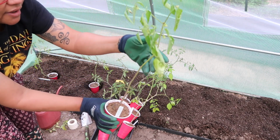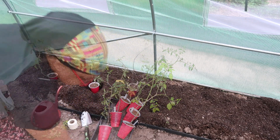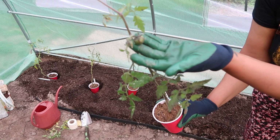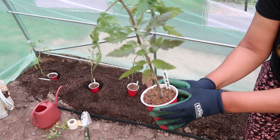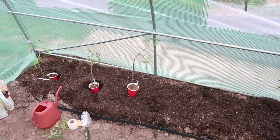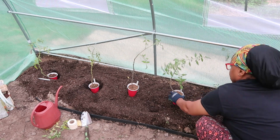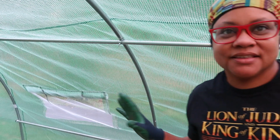Look, this one already has a tomatillo on it. This one has a little cherry tomato already on it. They're fighting. This is that Queen of the Night. This is the new release from Baker Creek. All right, family, so I'm just gonna go ahead, get these in the ground, get the holes fertilized and everything, and then I'll bring you back to show you the final results.